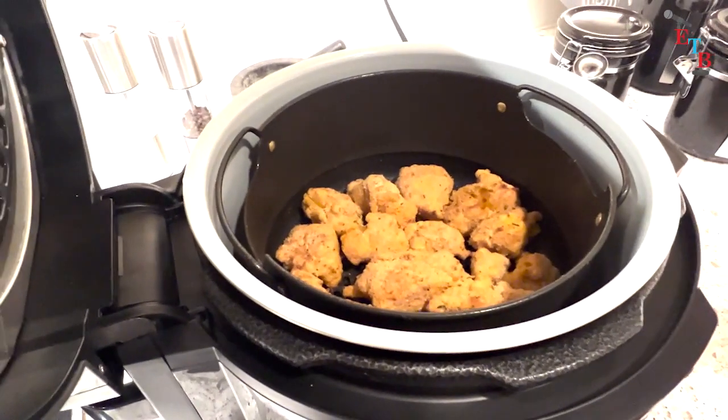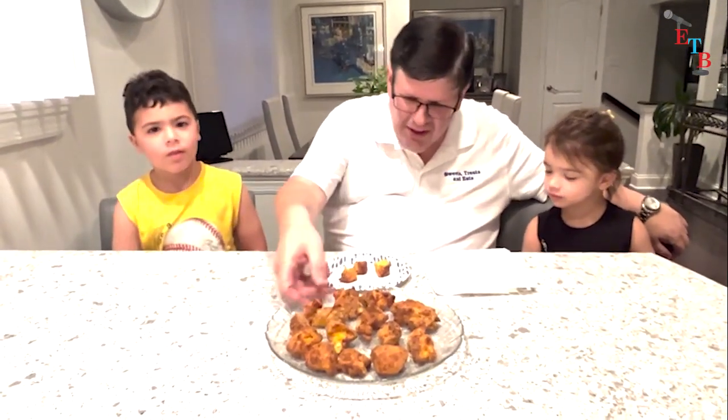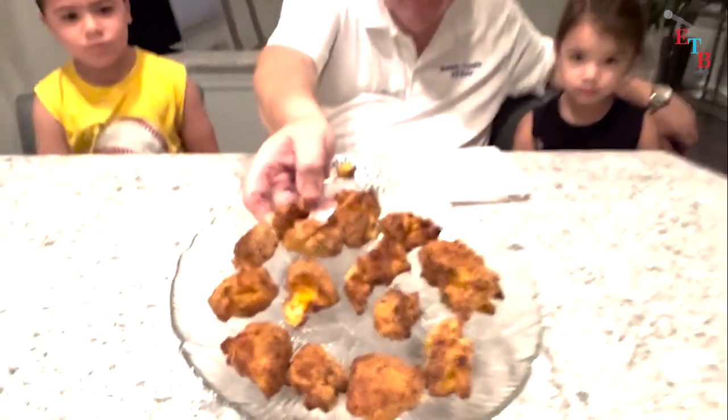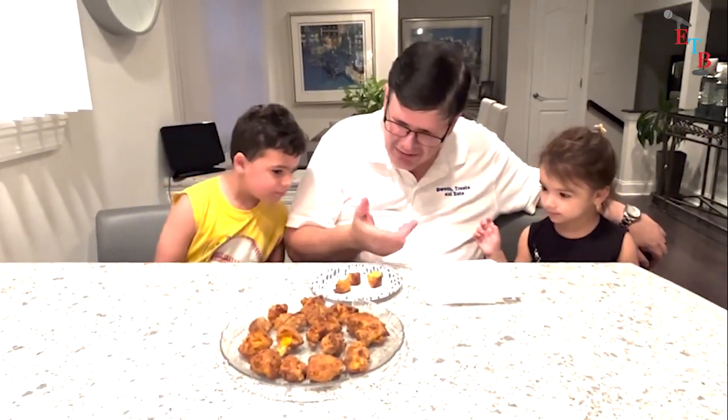So stay with us. Okay, so look at how these mac and cheese came out. Let's show Uncle Nick what they look like. They look pretty yummy. You guys did a great job. We said that they were sticks, right? But they really don't look like sticks. This recipe requires a lot of work. It was a bit of a mess, but it all came together. We used the air fryer and that worked great.